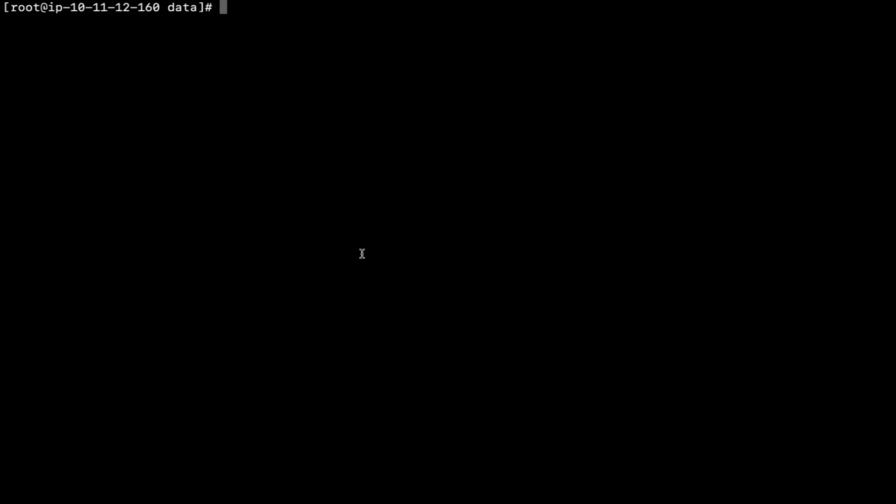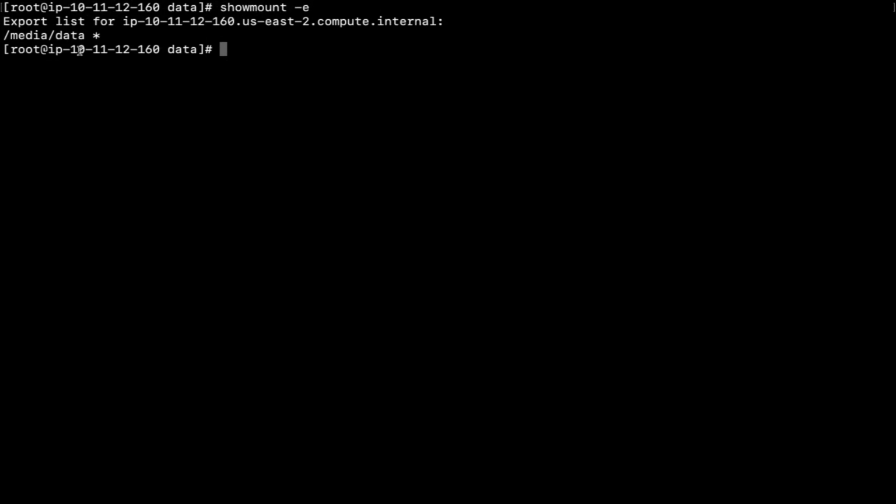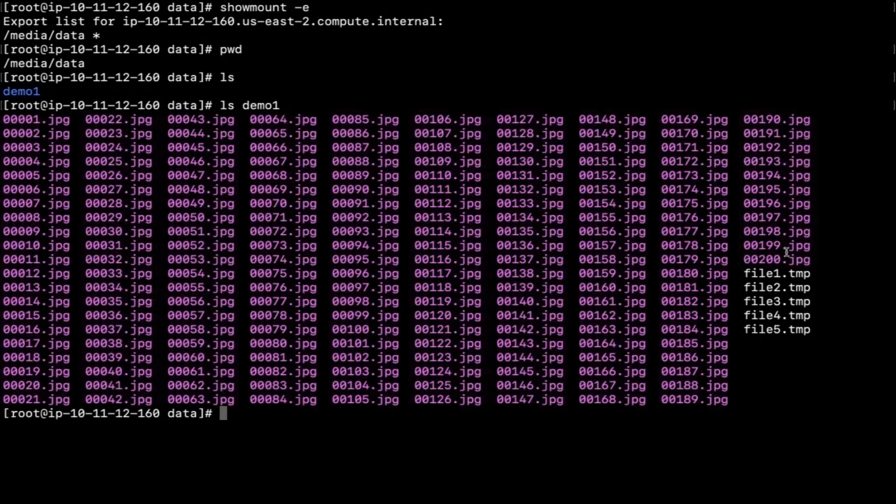So right now I'm logged into my NFS server and I've got one export on here. This is in /media/data, and that's currently where I'm at. And in here, I've got a directory called demo1. And if I look inside of demo1, you can see I've got about 200 JPEG files, and I've got about 5 temp files. What I want to do is I want to migrate the JPEG files, but I want to ignore, or I don't want to migrate the temp files. So I'm going to show you how you can use Exclude Filters to do this with DataSync.